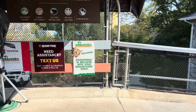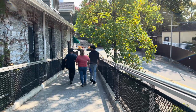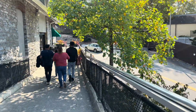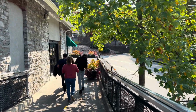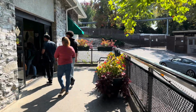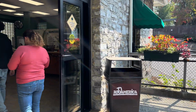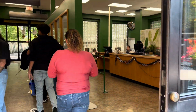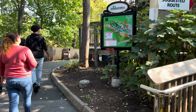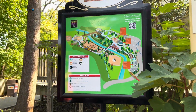And at ZooAmerica, they have special ticketed events throughout the year. So I know they have a Halloween special thing called Creatures of the Night, and you get to come to the zoo at night with flashlights and look at all the nocturnal animals. But you can check online for all the special events. You can also visit the zoo separate from Hersheypark. So if you only want to come to the zoo, they have a special parking area. They have different hours from Hersheypark sometimes, so you can just come here without visiting Hersheypark.